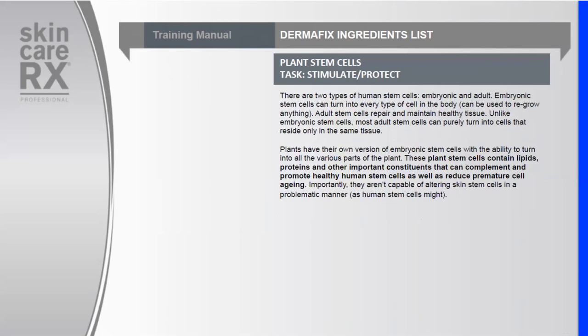So there are two types of human stem cells. We've got our embryonic and our adult. Our embryonic cells can turn into every type of cell in the body. They can be used to regrow anything. Adult stem cells work to repair and maintain healthy tissue. So plants have their own version of embryonic stem cells with the ability to turn into the various parts of the plant. So they contain lipids, proteins, and other important constituents that can complement and promote healthy skin, healthy human stem cells, as well as reduce premature cell aging.